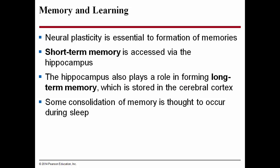Memory and learning. Neuroplasticity is essential to formation of memories. Short-term memory is accessed via the hippocampus, and the hippocampus also plays a role in forming long-term memory, which is stored in the cerebral cortex. Some consolidation of memory is thought to occur during sleep.